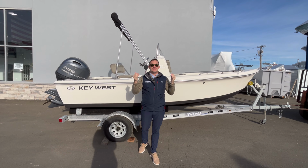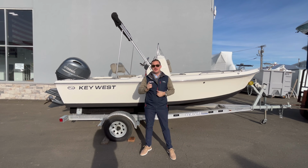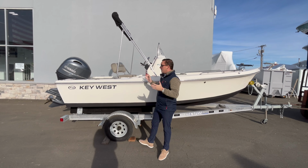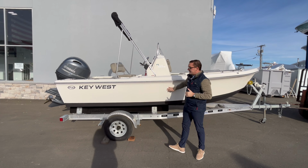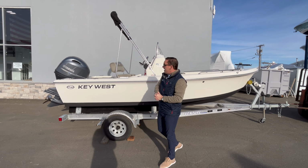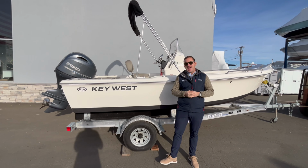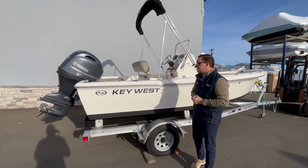So you're interested in this 2023 Key West 172 center console. This boat is really well equipped. We have the white hull side, we have bottom paint, also comes with this galvanized trailer. This also has the Yamaha 90 horsepower outboard on the back with very, very low hours.